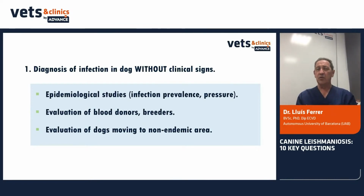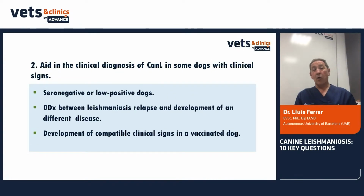We also use this technique to evaluate blood donors to be sure that they are not infected, and to investigate breeders because there is vertical transmission of Leishmania. And also if you want to be sure that a dog moving from South Europe to Scandinavia is negative, you can do serology and you can do PCR to be sure that there is no infection in this animal. Let me show you. Also, the molecular techniques, the PCR, can be of interest in the diagnosis of Leishmaniasis in some specific cases, not in all cases. For most cases, we have quantitative serology, but for some specific situations, they can be very useful.